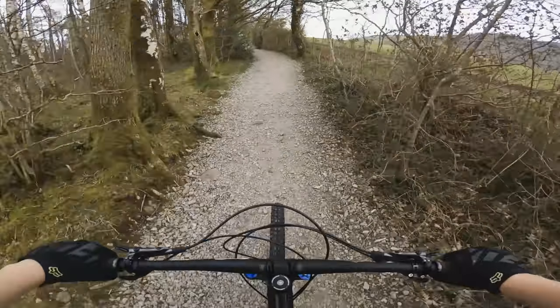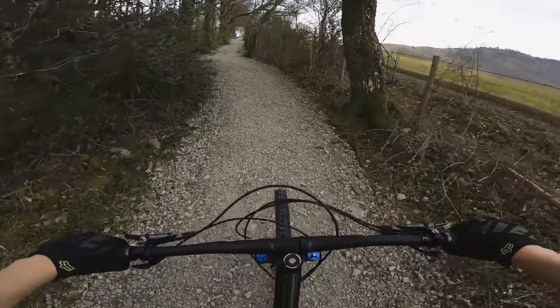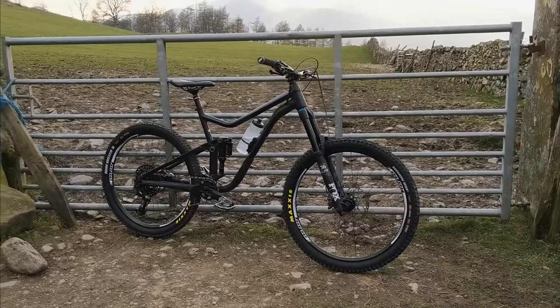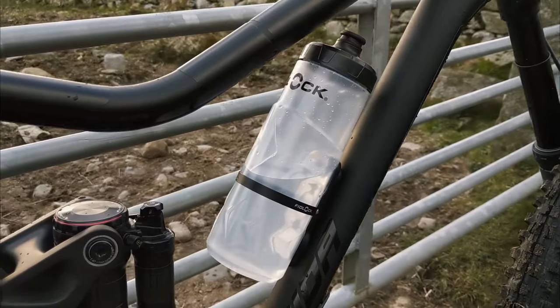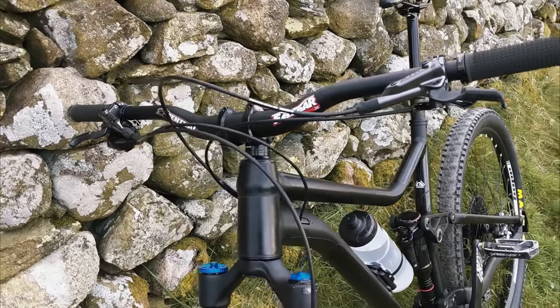Today is one of those days that every mountain biker dreams of, and it's something I've been waiting for quite some time. It's new bike day. Over the past few months, I've been saving up for parts to put together a custom Merida 160, which I've been building up myself over winter.